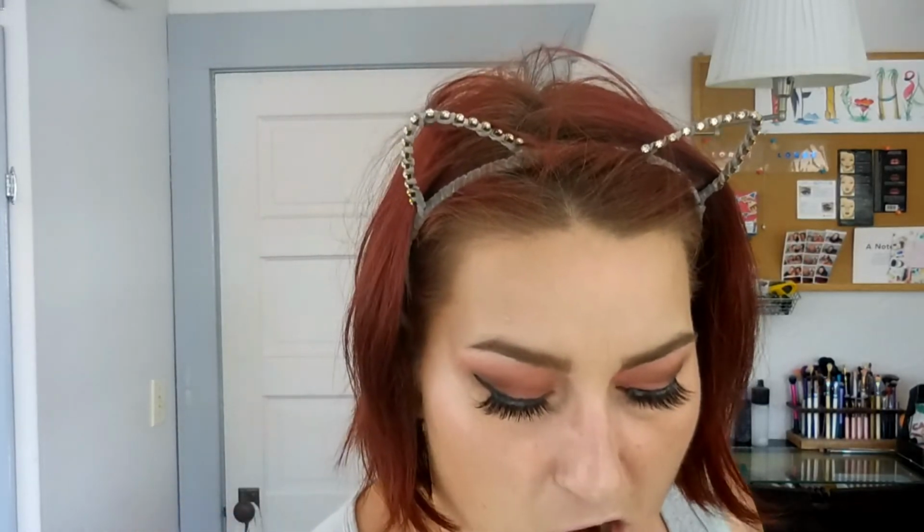So the last thing I'm seeing in here is a Luxie brush. So I'm really excited to get this Luxie brush. I think I talked about it in my BoxyCharm unboxing because my BoxyCharm also came with some Luxie brushes. Luxie brushes are pretty phenomenal, but they are also pretty expensive.